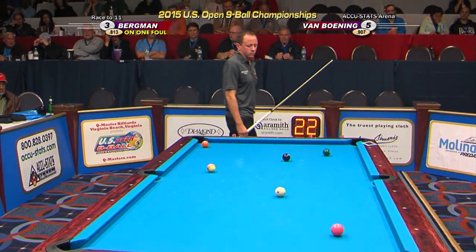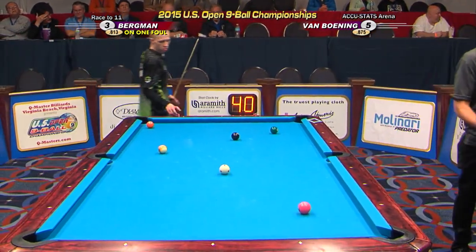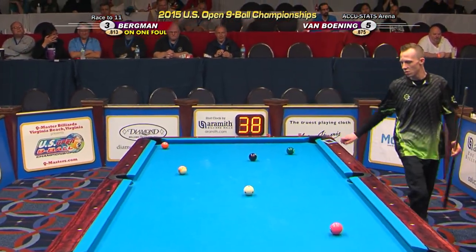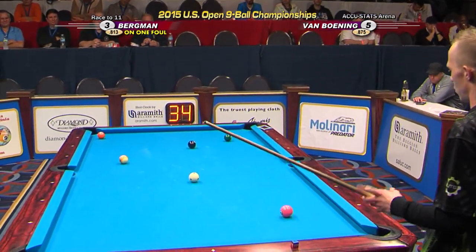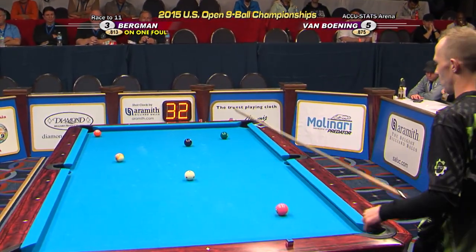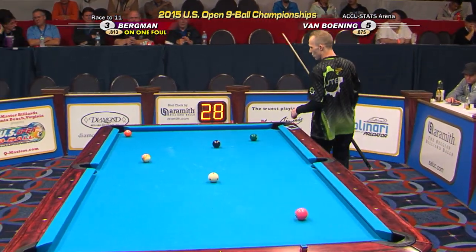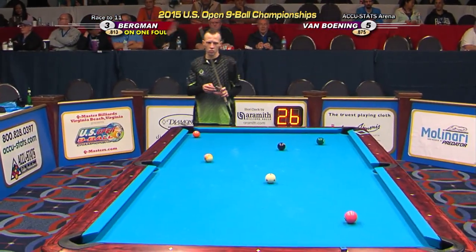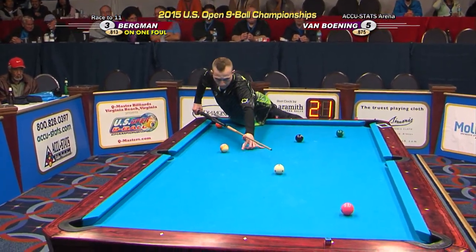Wow, look what happened there. Boy, that was a bad shot. A rare bad shot. That's what Bergman needed right there. Yeah, really, at this juncture of the match, he definitely needed to get a game back in here, get his momentum back. Yeah, he was going to get 3 games behind with chain breaking.